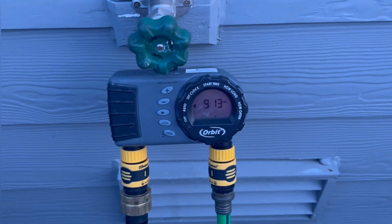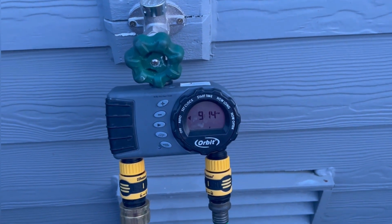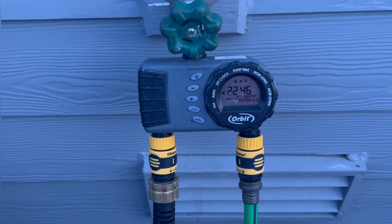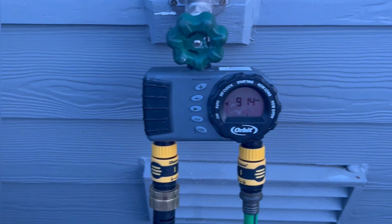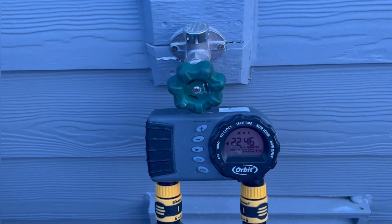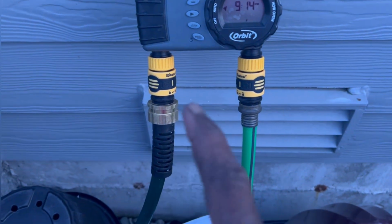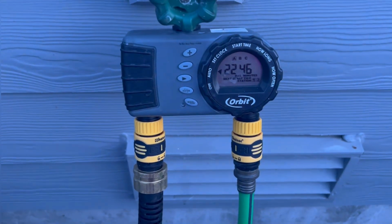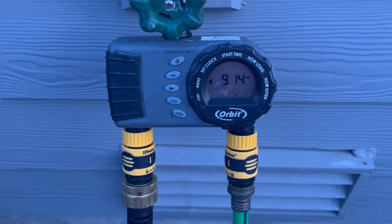allows me to water my yard on a timer when I am not here, and it saved me so much time. So you can set it to come on every day. You can set it to come on every other day or every couple hours. It also has a rain sensor, so that if it rains, it won't come on. This has been a game changer. It has access to both hoses. This one's to the back and this one to the front. It is operated by batteries, and it has an indicator that will tell you when the batteries are low.